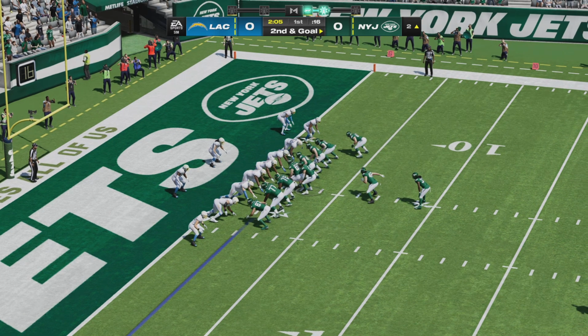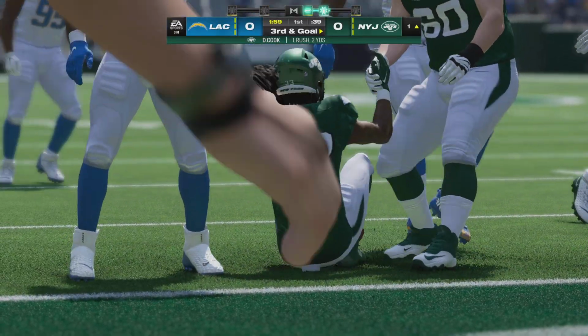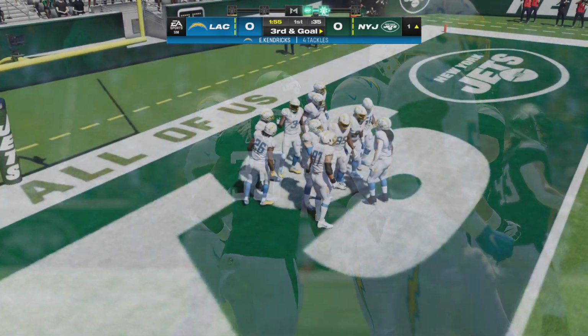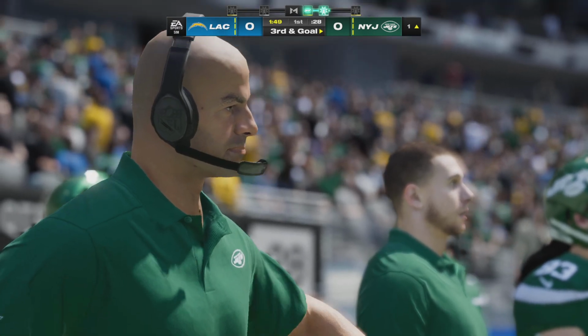Cook, trying to get to the goal line, but he's going to be stopped just short at the 1. Call it a gain of a couple. The defense stiffening here. It's 3rd and goal. So now things get interesting on 3rd and goal from the 1.